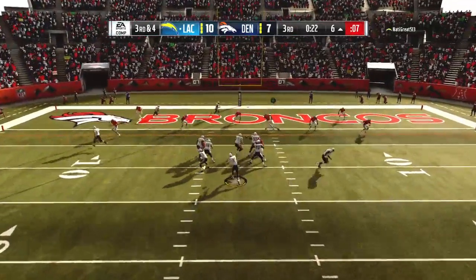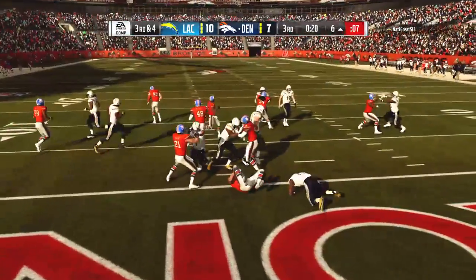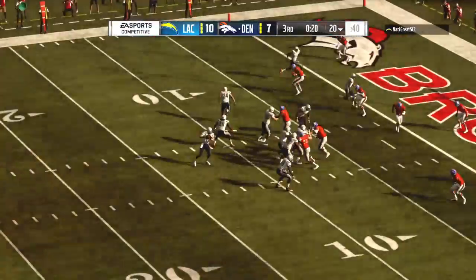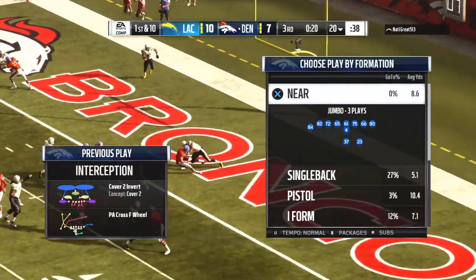Here's Rivers. And it's intercepted at the goal line. Picked out by Justin Simmons. And a big turnover there as his guys will get the football back.